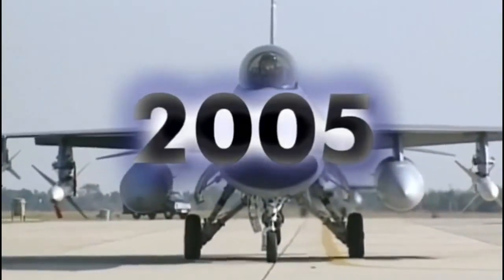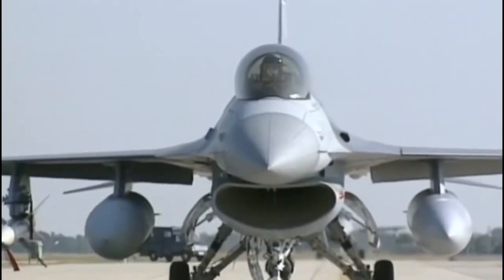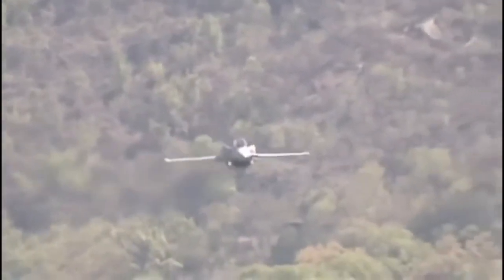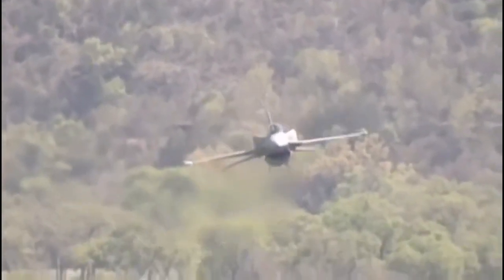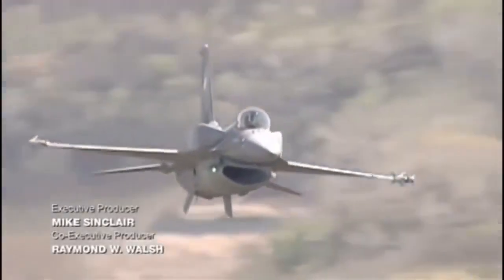In 2005, the 2,231st and last F-16 is built for the U.S. Air Force. The fighter continues to serve with the U.S. and 23 other nations as the world standard in multi-role fighters.